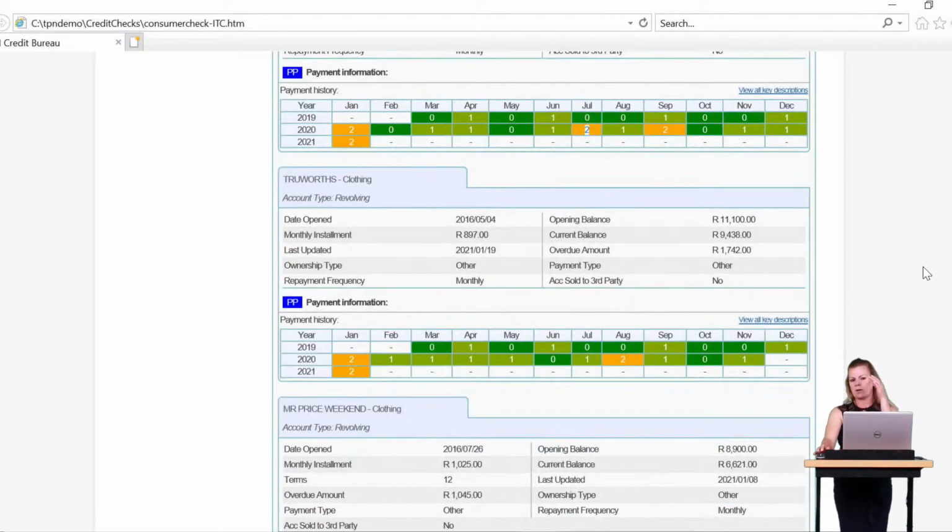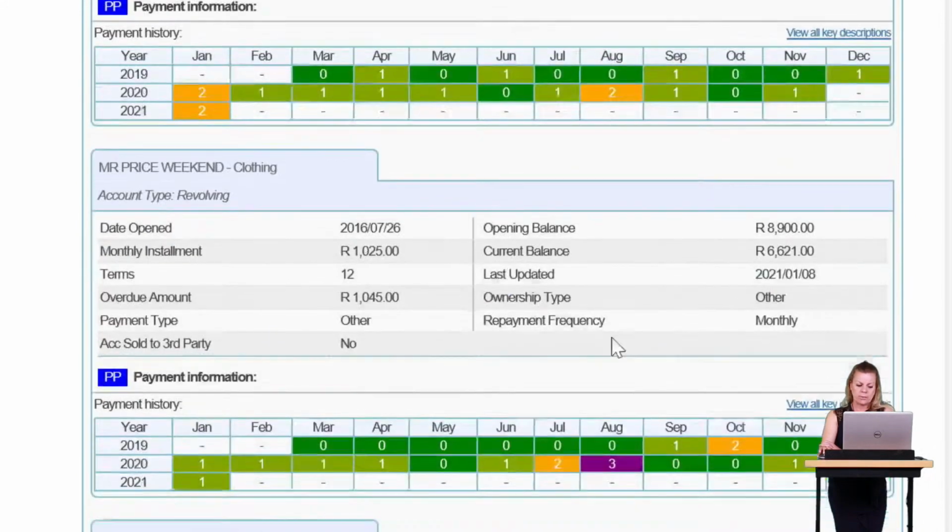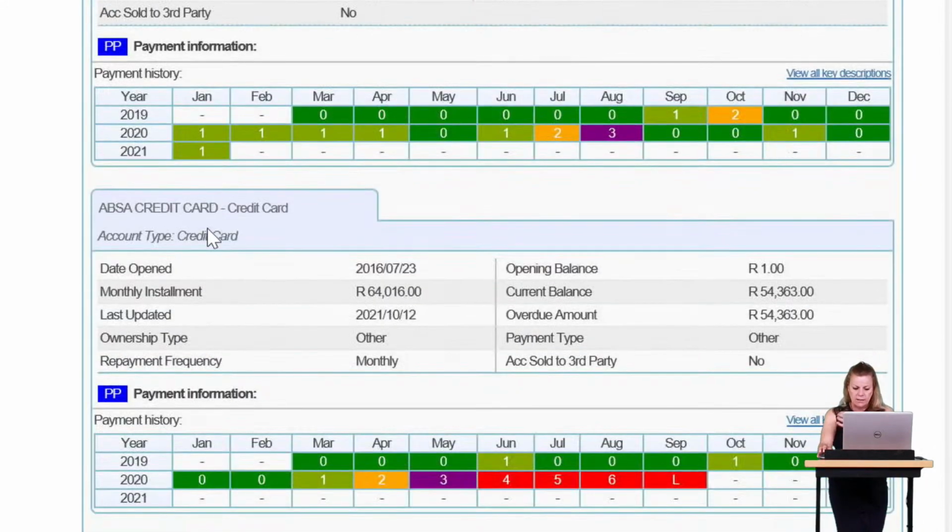And then, of course, I'm not going to go through the whole report, but it'll show you each account that the person has. So that was the Markham's account. Here's a Truers account, Mr. Price. We've got an ABSA credit card. And, of course, that summary I showed you earlier on with the payment information, that information is pulled through from this data. And for private schools, that is how you then, as I said, ascertain affordability.